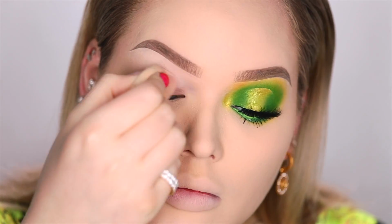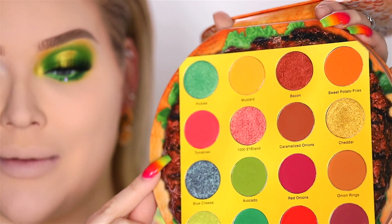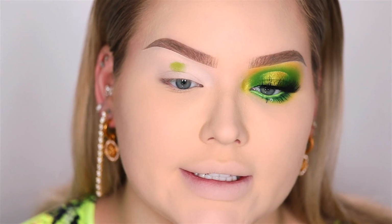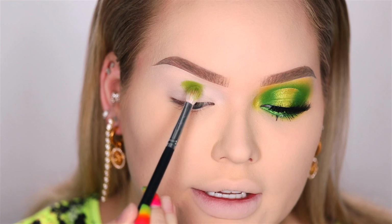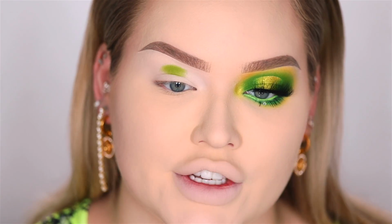All right, so the first color I'm gonna go in with is this one right here, Avocado. And look at that. When you first open the palette, you see the meat, you see the cheese, and inside of the cheese are all the colors. This is like a dream come true. I'm picking up this color and first placing it into my crease by just stamping it onto that wet base. And because that base is wet, it's really gonna grab onto every little portion of pigment inside of that shadow. And with this, we're gonna build our shape.